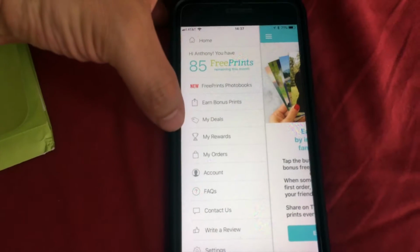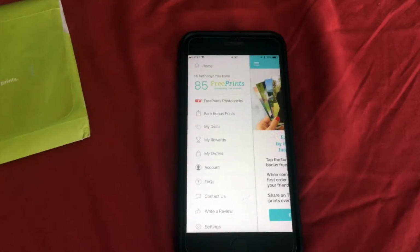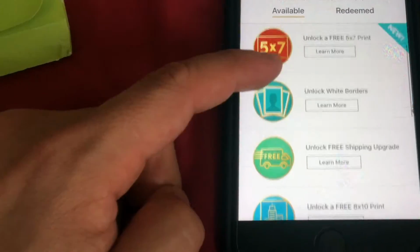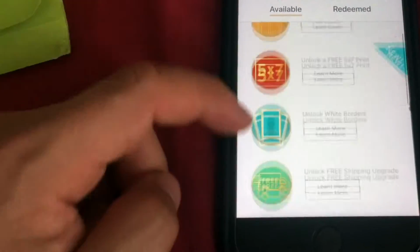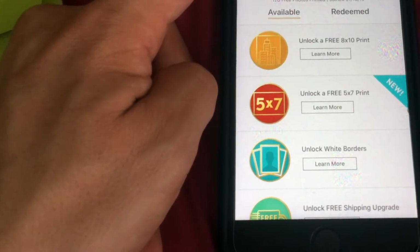My deals. This is just where they have special promotions for certain 8x10s or 5x7s or something like that. My rewards. So this is just some kind of special deals. I've never used this because I just recently started using it about maybe 3 months ago. So maybe I'll give that a try.